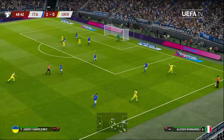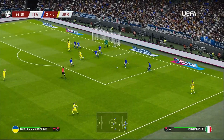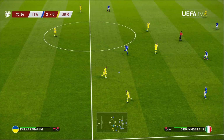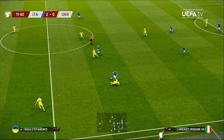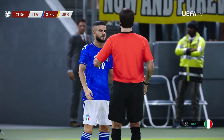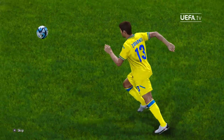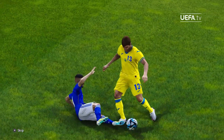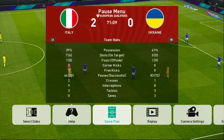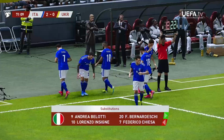Yarmolenko provides an outlet. Nicely controlled. Place it into the box. The whistler's gone for a reckless challenge there. There could be trouble here. But for now, the referee is keeping his cards in his pocket. Italy can make their change now with a break in play.